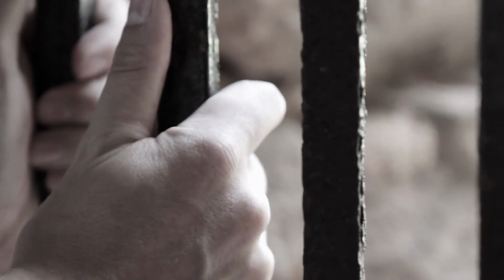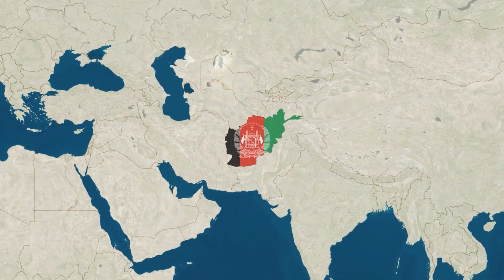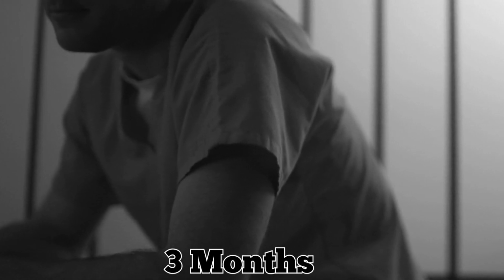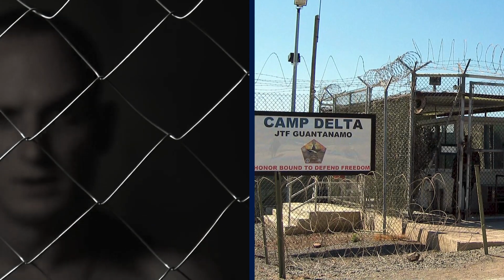The more permanent prison was meant to be temporary, but Camp X-Ray was meant to be even more temporary. Suspected Taliban and Al-Qaeda soldiers were brought there from Afghanistan and locked in tiny cages measuring roughly 8 square feet. They languished for roughly 3 months before Camp X-Ray was shut down, and the prisoners were moved to the newly built facility known as Camp Delta.